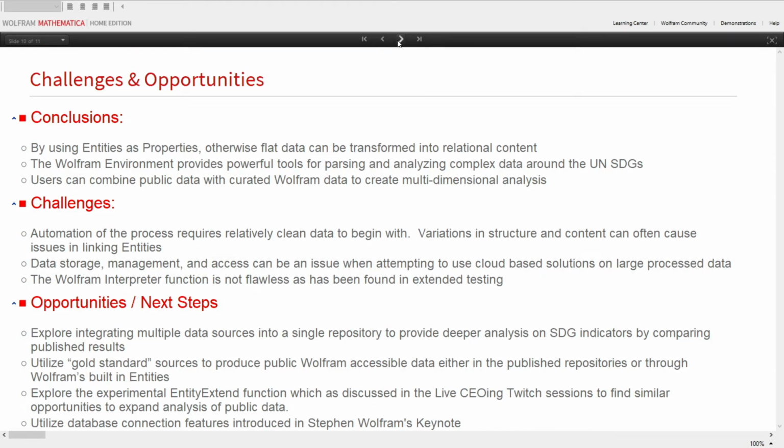So to close, if you look at the conclusions that we've come to in doing this work around the SDGs, we really have found that using entities as properties and having that multi-layer aspect really allows you to move away from flat data and into a relational context. We found that the Wolfram environment compared to something like Excel is very powerful for parsing and analyzing complex data that's coming in from multiple sources. And as I said before, we find that relatively easily users can combine this public data with the Wolfram data to create multidimensional analysis.